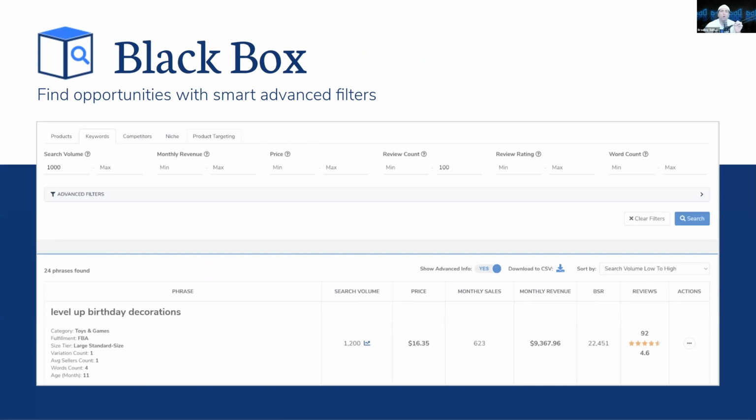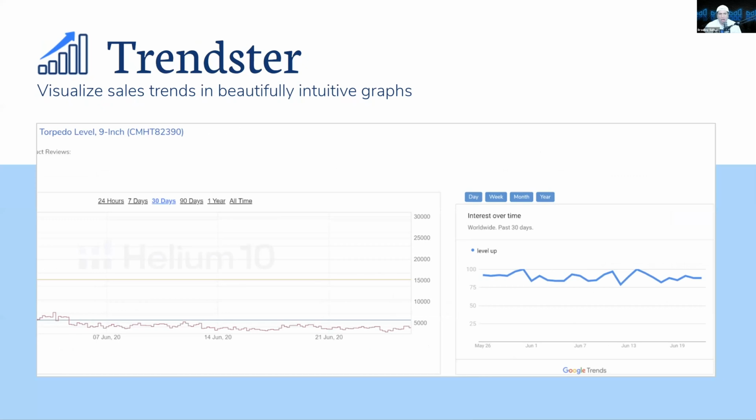Black Box has 5 built-in tools that help with product research. We've got over now 2 billion products in our database in Black Box. It helps you find opportunity. This is the main tool that we use. If you guys are brand new, this is where you start on finding product opportunity to sell on Amazon. Trendster, I can check Google Trends, and I can even check the bestseller rank history of any product on Amazon.